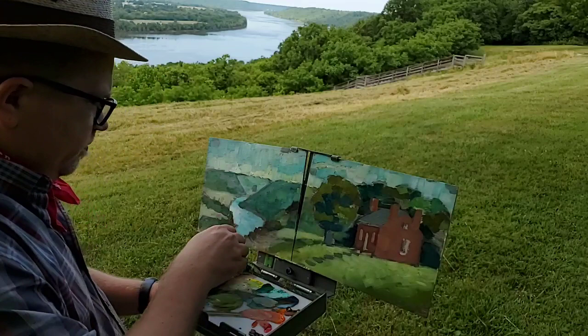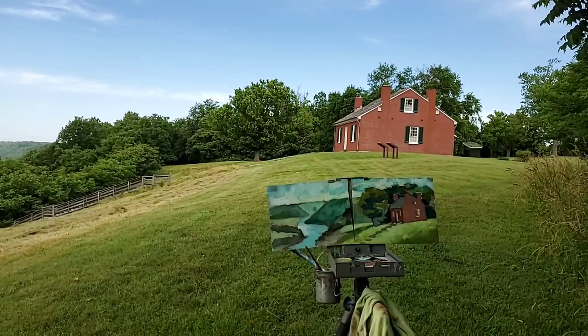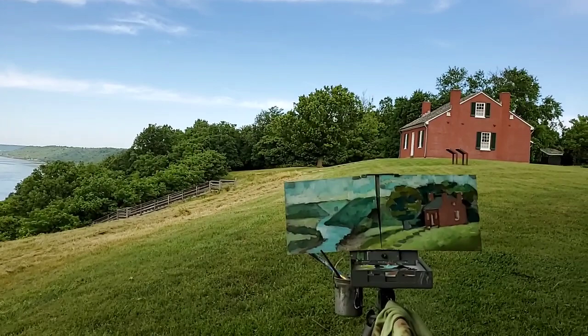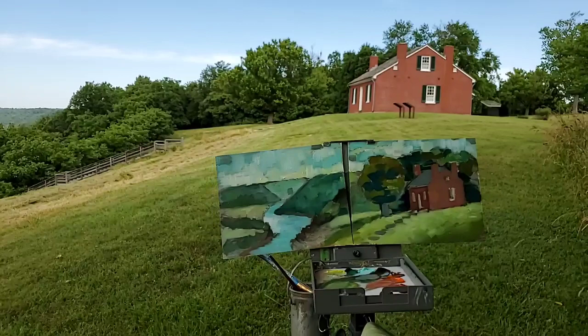All right, I'm ready to stand back. I want to look at it from a distance. So let's stand back. Oh, yeah. That house is standing out. There are some things I need to work on. Looking at this, these hills right here are too light. I think that they need to be a little bit darker.